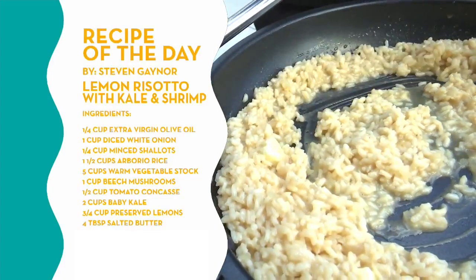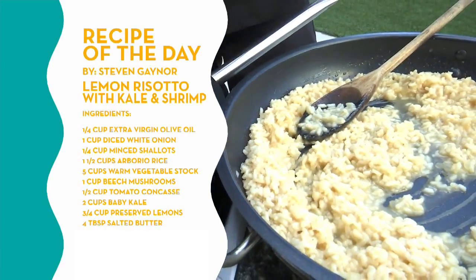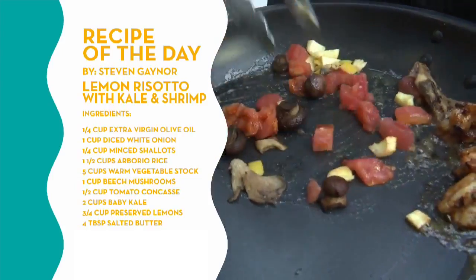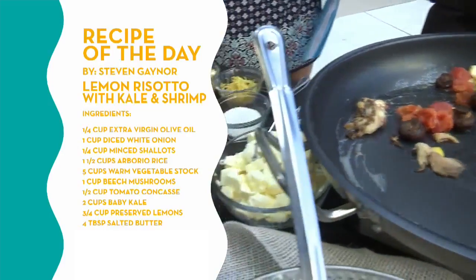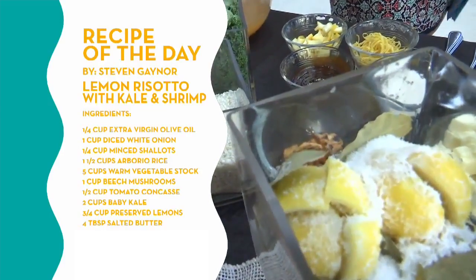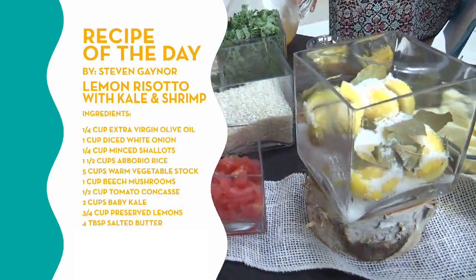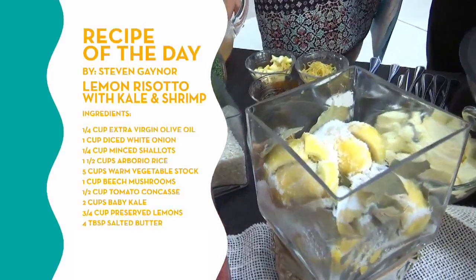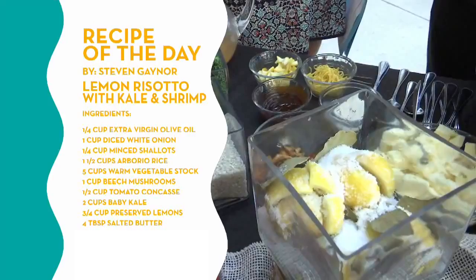Okay. All right. I have preserved lemons, tomato concasse, and ancho rub shrimp, which are going to be part of the dish. The preserved lemons are made by pressing lemons in salt for 30 days. Oh, okay. They're covered tightly. You take them out of the salt after 30 days.